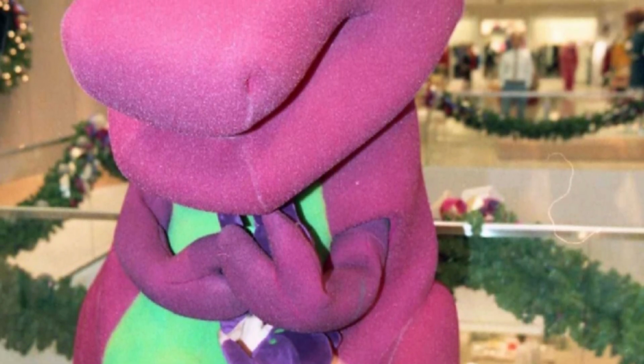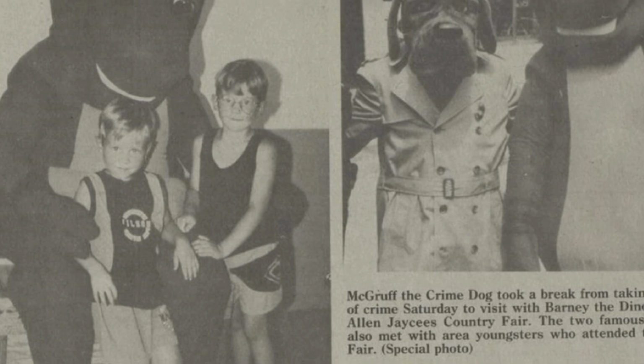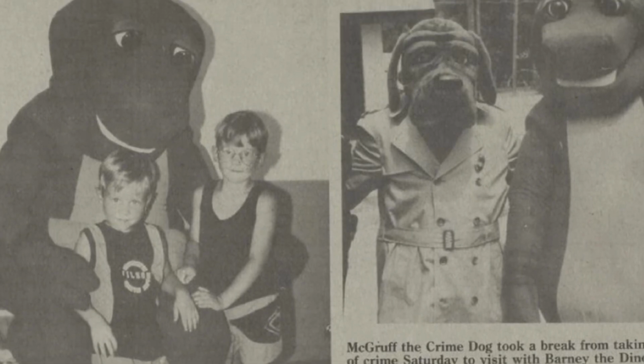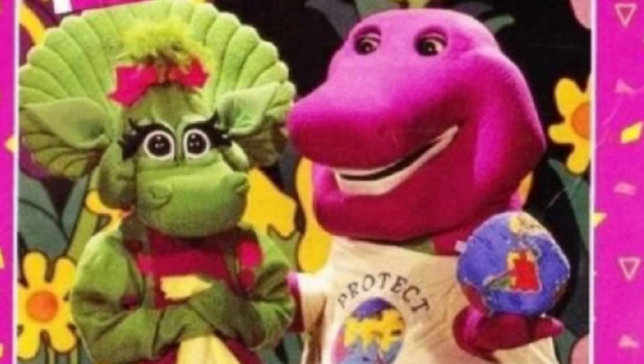Over time, this costume would begin to fall apart, though not as publicly or dramatically as the previous iteration that we know of. To be clear, in 1991, if you count the cheaper costume used at certain events, there were at least 4 different versions of Barney the Dinosaur roaming around, and they were all official.